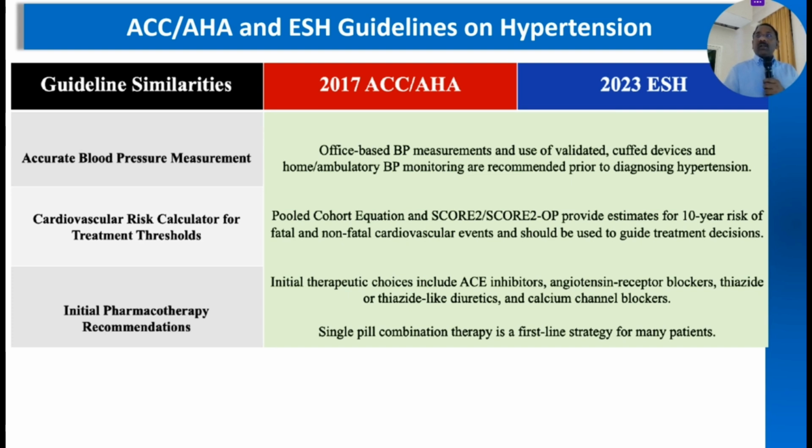For example, nocturnal blood pressure. The nocturnal blood pressure should be less than 120 by 75. If the nocturnal blood pressure is more than 120 by 75, you are hypertensive. So that is called dipping and non-dipping. The dipper is good, non-dipping is bad.